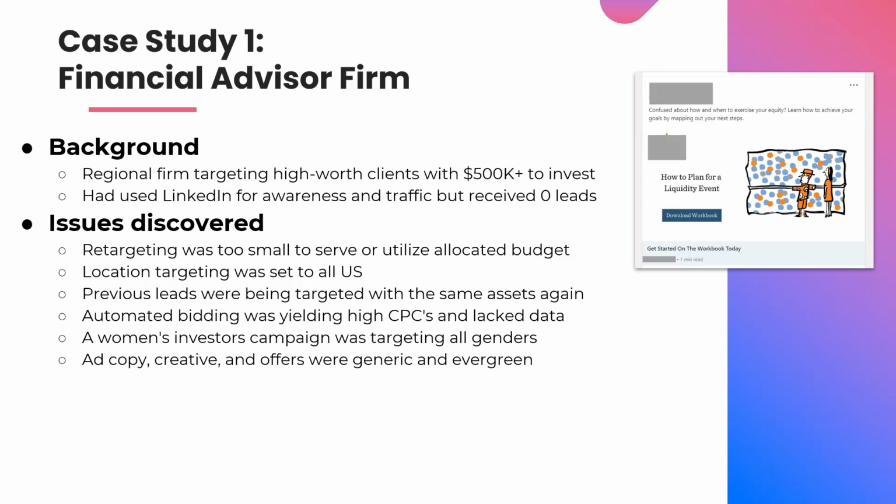Previous leads were being targeted with the same assets again and again. They didn't have a lot of variety in their ads. Their automated bidding was yielding high CPCs and lacked much data for the automation to be effective. They had a women's investor campaign that was targeting all genders, and then ad copy, creative, and offers were generic and evergreen.